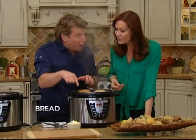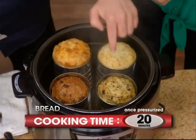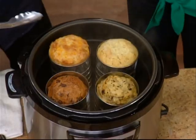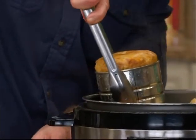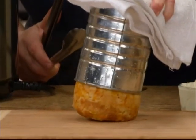I made them in a coffee can in 20 minutes. So we have cheese bread, cinnamon raisin, olive loaf, and we have regular. Let's get into the cheese bread. Look how beautiful it is. It pops right out of the can. That looks amazing, and it smells even better.